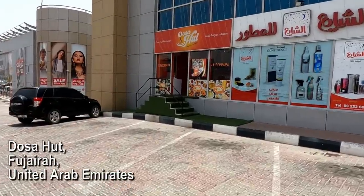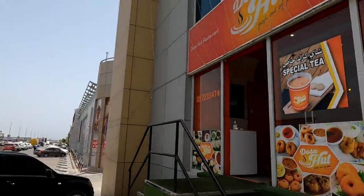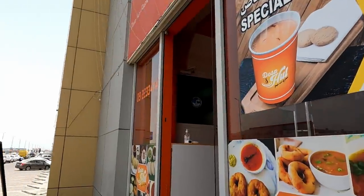This is where I ate yesterday, the Dosa Hut, here in Fujairah, UAE, where about half the population are Indian, so you don't have to look too far to find authentic Indian food.